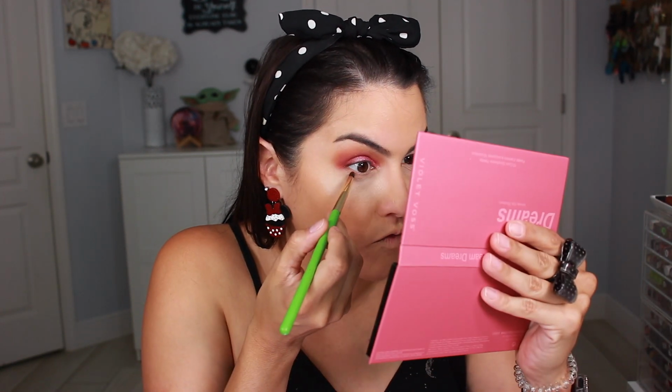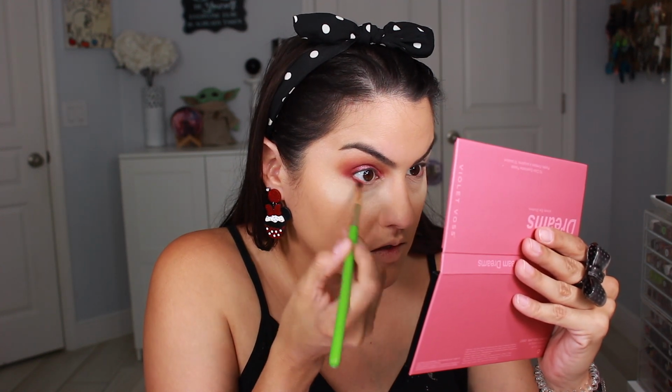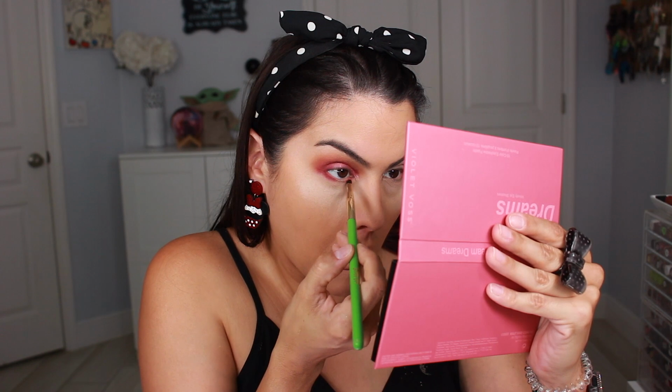Oh, that is so pretty. Okay, and then, I think for underneath the lash line, I'm gonna go into Glamberry for the outer portion. Just a little bit. And then the inner portion, go in with Blushing Berry. And then connect them.